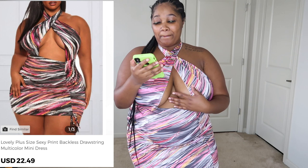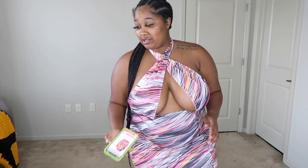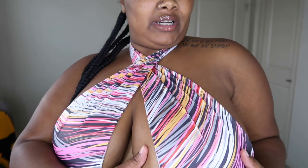So this is called the Lovely Plus Size Sexy Print Backless Drawstring Multicolor Mini Dress. The price and size are on the screen, and again, everything is in the 3X. And I absolutely had to get this. If you take a closer look, you can see the pattern. It goes from pink, black, yellow, white, yellow, and gray, pretty much. Y'all, this is really cute.